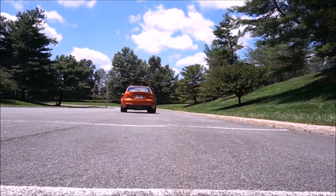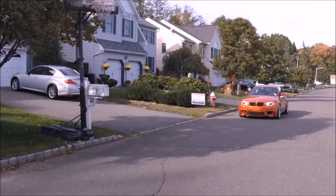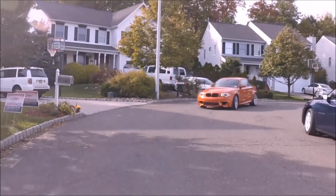Now this car is shorter than the M2. It's about 4 inches shorter and a shorter wheelbase, which makes a huge difference. This car is 172 inches long approximately. The M2 is about 176 approximately. So this is a 4 inches shorter car.